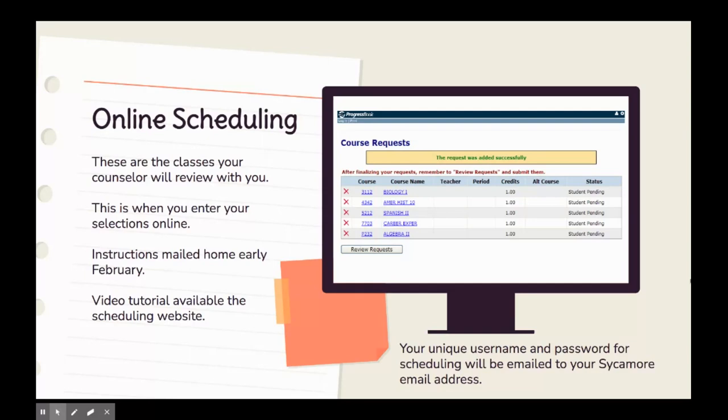And then you'll also get a copy by email the same time you get your username and password. So we'll send it out a couple different ways just to make sure that everyone has it. And like I said, there will be a tutorial video specifically to this to help everyone make sure that they know how to go through this process.